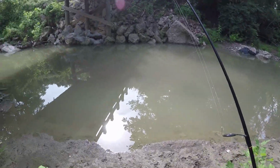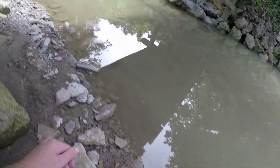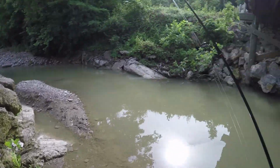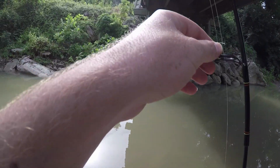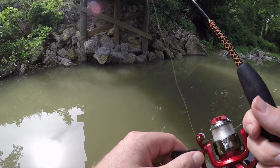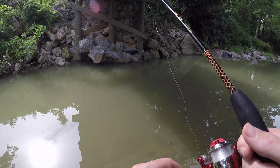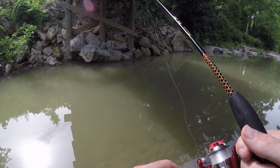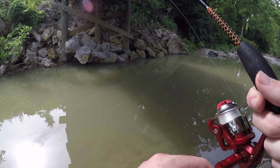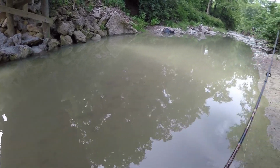Alright. This looks like a good spot. There's mud. Alright, hop over here. Alright, cool. This is where I wanted to be. I set my tripod up here because it's uneven. I don't want it to fall in the water, so it's crooked. Something's gone biting it, I think. There's no fish.